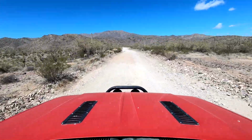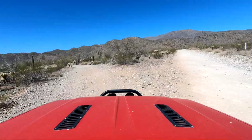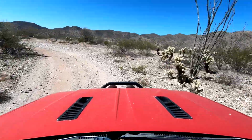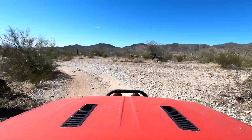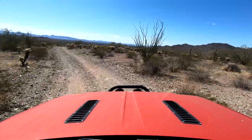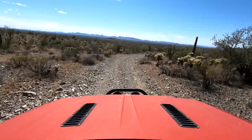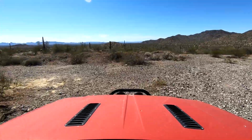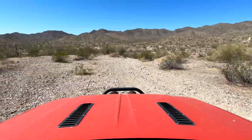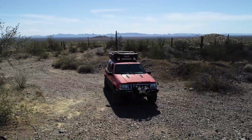I continued along, navigating a few small rocky areas and eventually arriving at a turnoff 1.5 miles from the staging area. I turned off the main road as the lesser trail headed back south. It was here where I was treated to an excellent view of the surrounding desert. The trail was a bit rockier and narrower. I soon came to a small pile of tailings, which marked the location of the Snowball Mine. I parked and hopped out.